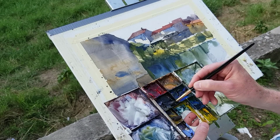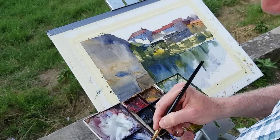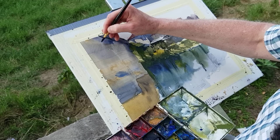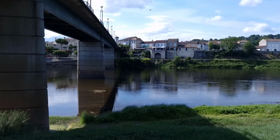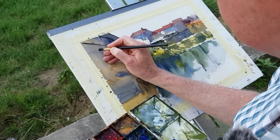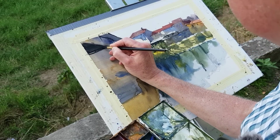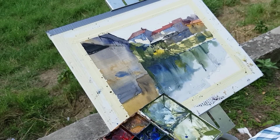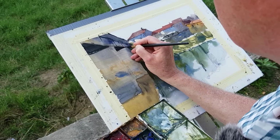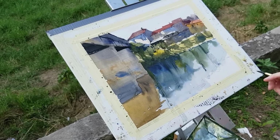Okay, a bit more detail on the bridge now. Back to the bridge. Bit of dark shadow underneath there, basically a triangle, another triangle here, and all sorts going on over there.